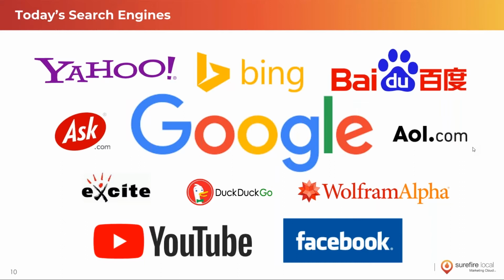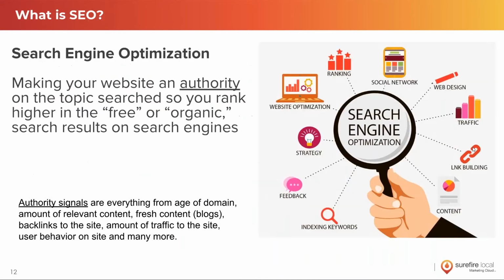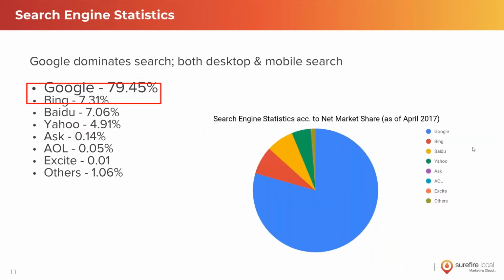Okay, here we go. So today's search choices on search engines have grown quite a bit. Of course, there's desktops and laptops, but now we're seeing more tablets. We're seeing that smartphones are really starting to dominate the search landscape. And now there's even voice activated devices like the Alexa and the Google Home. And we've got to be ready for that and on top of these trends as they come along.